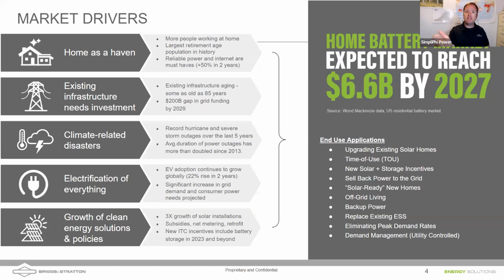What's driving these systems, right? Why are people adopting energy storage systems? It really kind of came out of the pandemic. A lot of people are using their home as a haven. A lot of people are working from home. We got a lot of retirees coming in. So what we're looking for is reliable backup power for your home, not just for your lights, but also to keep the communication lines open and keep that router powered to maintain the connectivity. A lot of times in large outages in the communities, cell phone towers go down or become overtaxed. Whereas if you can keep your internet online, you're able to maintain those communications.